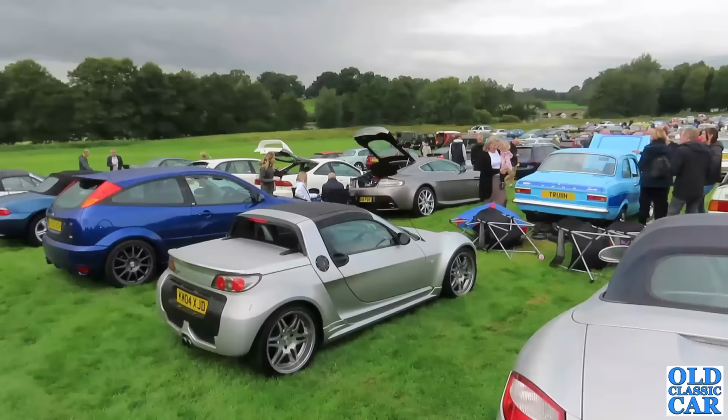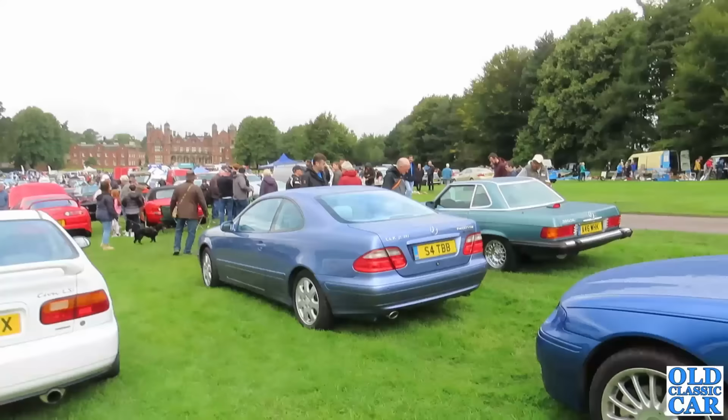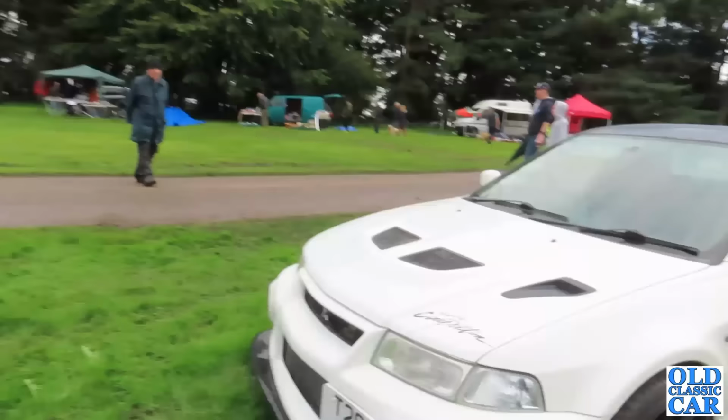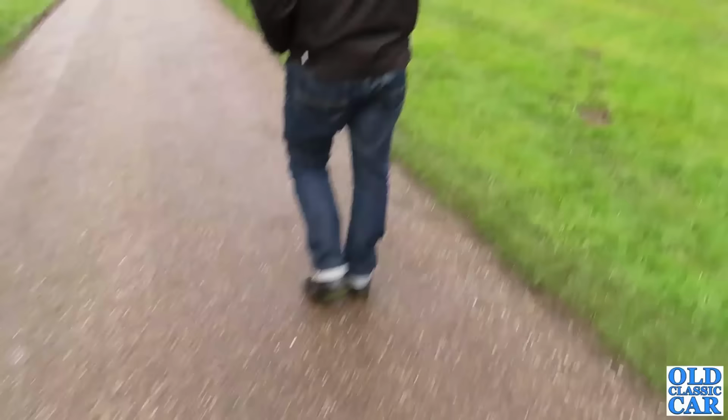Now, I know a lot of the oldies were being parked over on the other side of the driveway over there, not far from the auto jumble. So let's go and dash over there, sprint over there. Go and see what's over there, because like I said before, there's always a risk that cars start leaving when the rain sets in. I mean, it has cleared for the time being, so we're going to make hay while the sun almost shines. Hello.